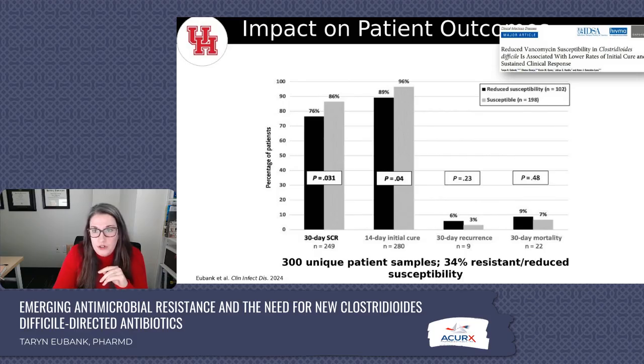To orient you to this graph, the y-axis is the percent of patients. The first two bars are the sustained clinical response, that composite of all three, and then we break it down into each of those afterwards. The black is reduced susceptibility, and the gray is susceptible isolates. We had 300 bacterial isolates from patients in the Houston area, and our overall resistance rate was about 33%.